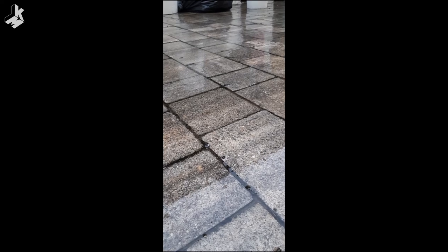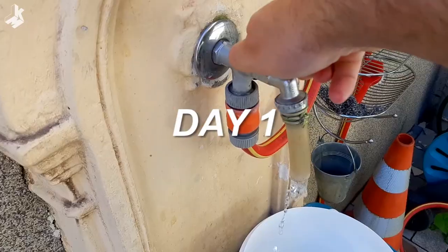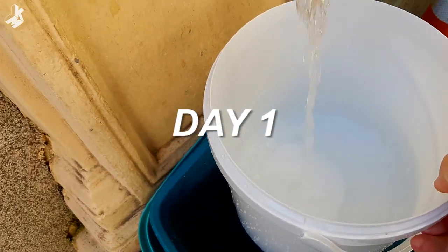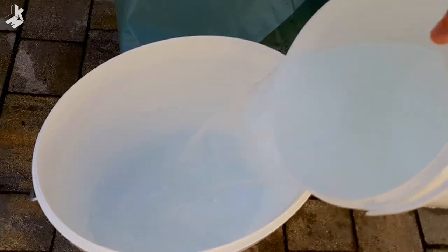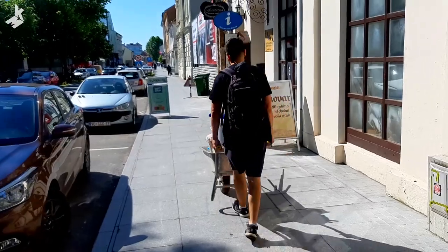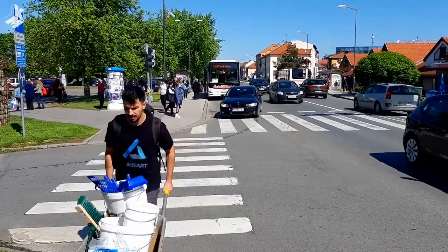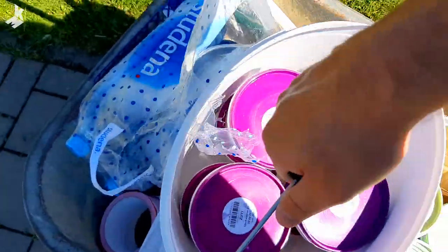It rained for the first 2 days, so I couldn't work. Finally, the third day was sunny and perfect to start. The organizers wanted us to prime the pavement first, so the painting will last longer. Here I'm preparing the primer by mixing it with water 1:1. My wife came with me to assist me and she also filmed me a little bit. I will have only 3 days to finish it, so let's start.